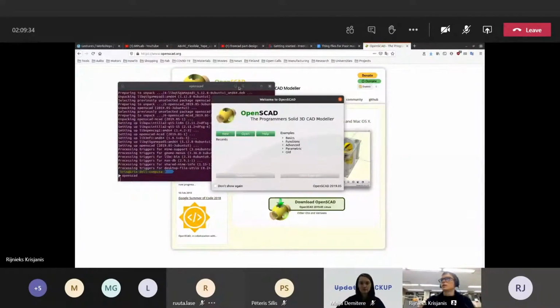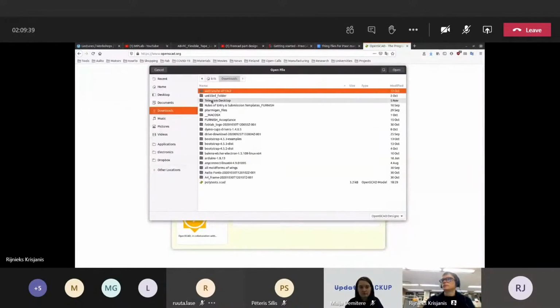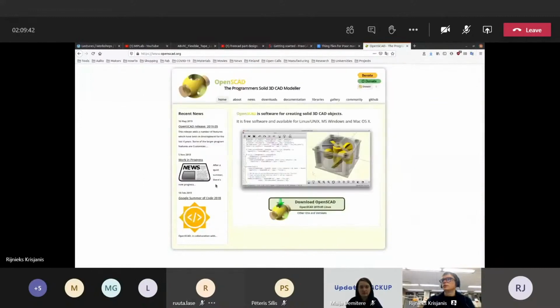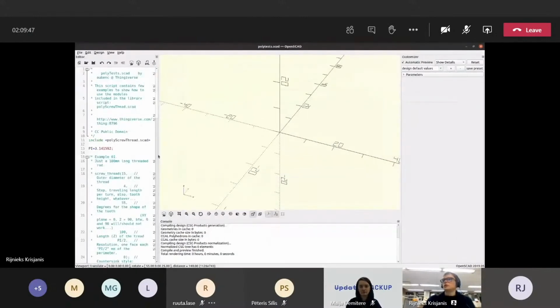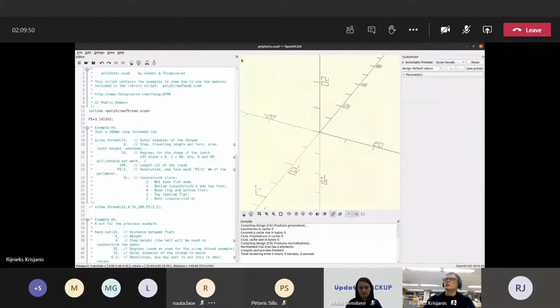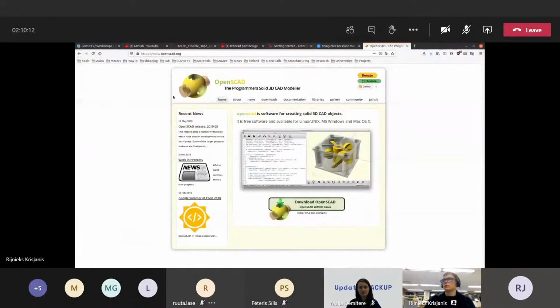Here you go. And we can open the project that we just downloaded. And as you see, it has two main parts. So instead of having tons of buttons of all the features and workbenches, it just has one single 3D view, some parameter pane, some debugging information, and the code itself. And it needs this file in order to function properly. So let's go back to the website.